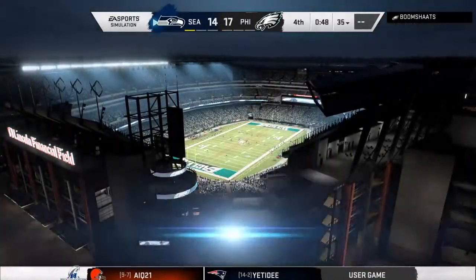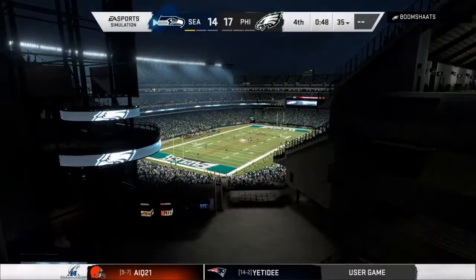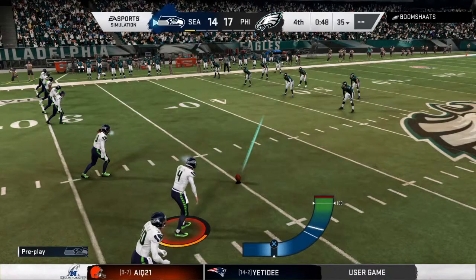So a little under 50 seconds to go. Plenty of time if they can get this onside kick. The Eagles will take their 3rd and final timeout. And as the two teams talk it over on their respective sidelines, we take a break.